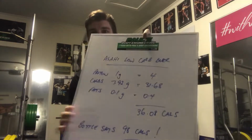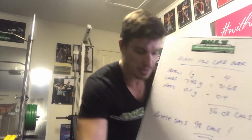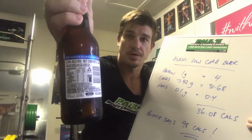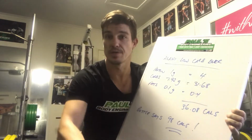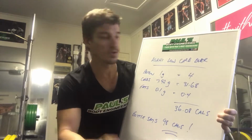So I've got Asahi 3.5, one of my preferred beers. I'm still a beer drinker in off season, so it's all good. 3.5 Asahi, so it's recognised as a low carb mid-strength beer. Now I've broken this down. On the nutritional panel, so it's actually got a panel on the back, you can see it right there with all the numbers correlating to the calories, the macronutrients that's in one bottle of beer. So I'm going to break it down for you guys.